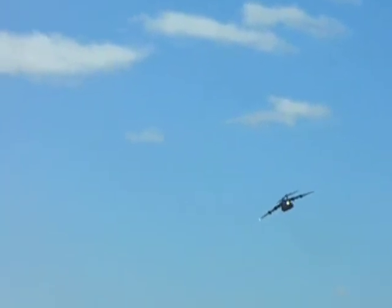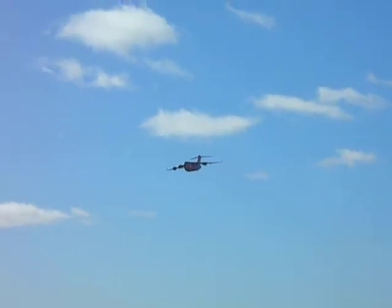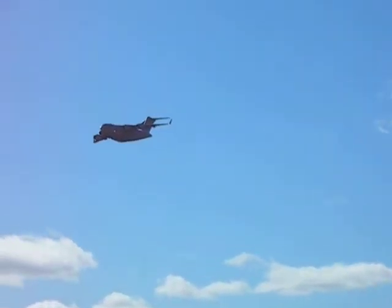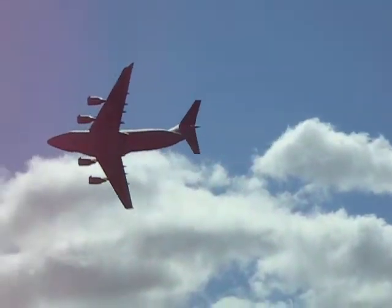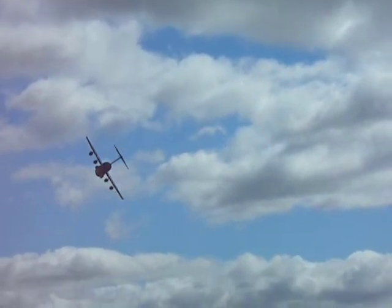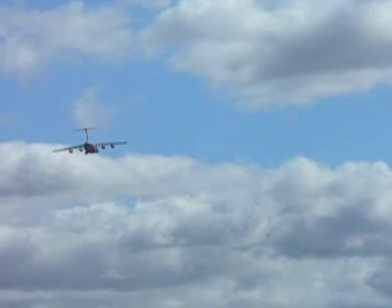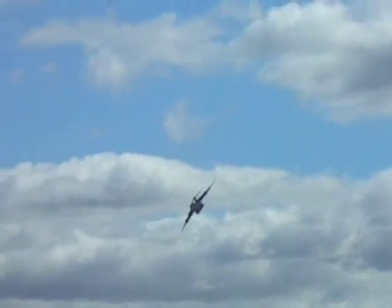Notice how quiet the C-17 is when passing show center. This gives the GlobeMaster a tactical advantage while flying low over hostile territory and is also environmentally friendly. The C-17 provides a direct delivery capability that combines the intercontinental cargo carrying capabilities of large aircraft such as the C-5 Galaxy with the short runway capability of the much smaller C-130 Hercules.